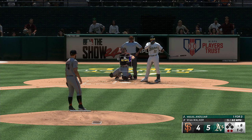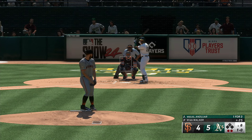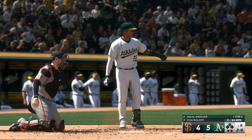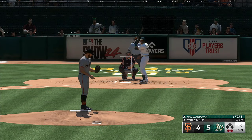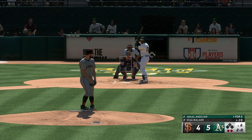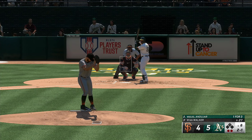Just missed. 1-0. Next offering way off the plate. Last couple of pitches, breaking balls away. I think he's going to have to come firm inside to be able to open up that location if he wants to go back there later in this count. 2 down, nobody on. There's a strike. Is there a little wrinkle to that? I think there was. Yeah. A little slider action.